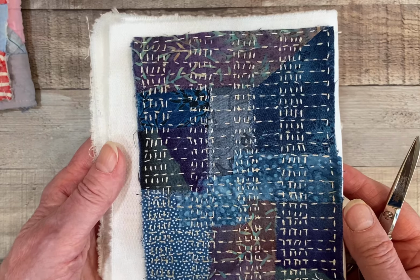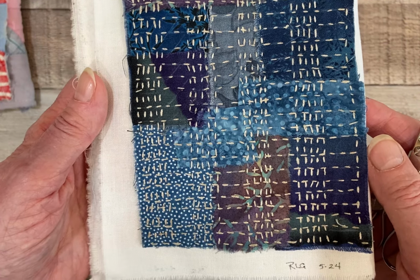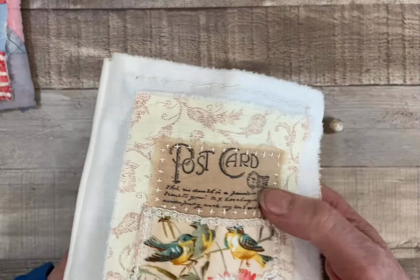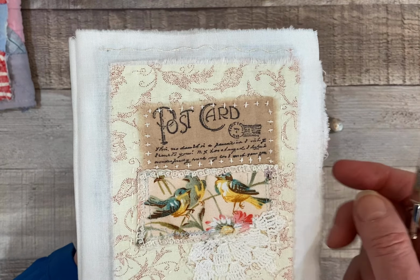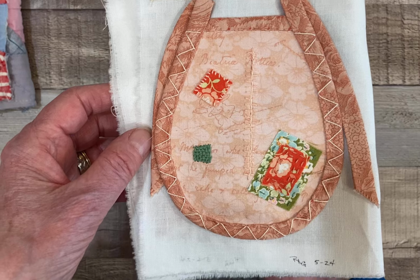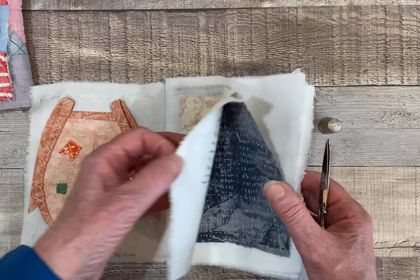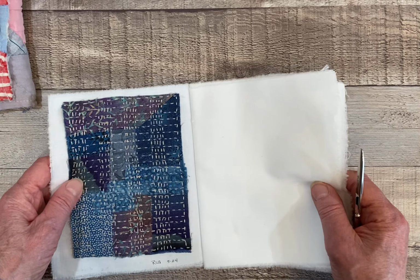So this was a very interesting lesson, I felt. So here's a little close-up of this, and my stitches are definitely not straight. I definitely have trouble with that. And here's a little close-up of this little one here. These are all such fun to do. And again, a little close-up of this with the little V-stitches on here.